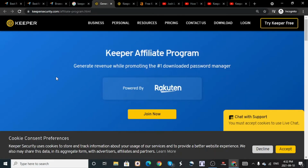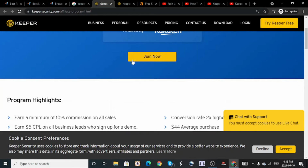This should take you to the next screen that should look similar to this. You can see that to sign up for this Keeper one, we need to join a network called Rakuten. Rakuten is a very good affiliate network. I've been a part of this network for a couple of months now. It's a very good one. I really like it. It's similar to ShareASale, and you need a website to get through, but if you don't have a website and you have a YouTube channel, that's a great thing to go through. So you can hit on join now and join the affiliate network.